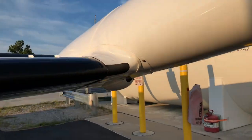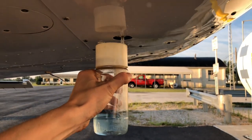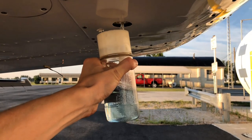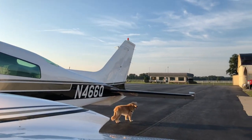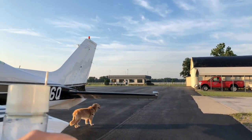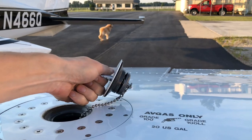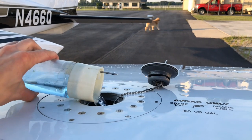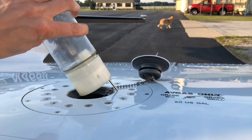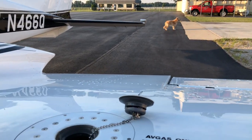And then we'll move over to our main tank. Nice and blue still. Okay, and then we'll throw all this back into the aux tank here. Pour it out through the filter again of the GATS jar. And that's our fuel strained. And that completes that part of the pre-flight.